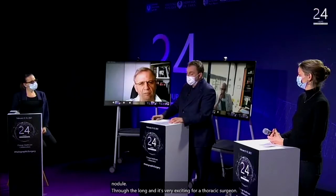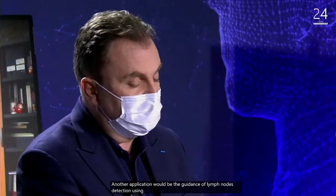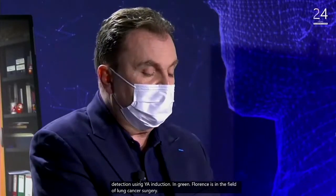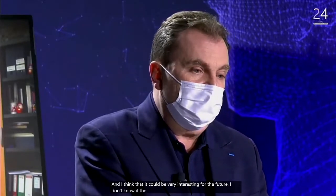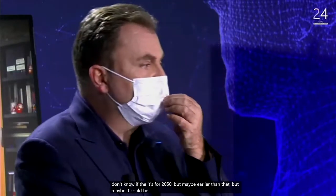Another application would be the guidance of lymph nodes detection using indocyanine green fluorescence in the field of lung cancer surgery. And I think that it could be very interesting for the future. I don't know if it's for 2050, but maybe earlier than that. But maybe it could be very interesting for future development.